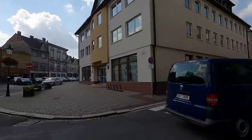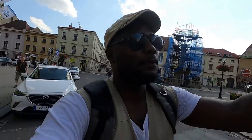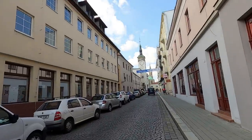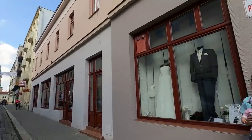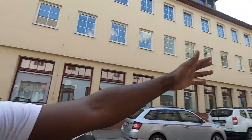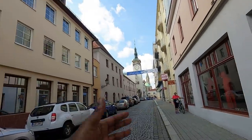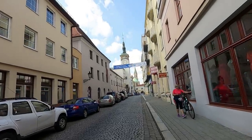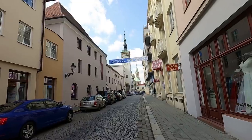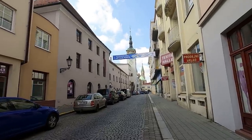Let's go. All right, so straight ahead I'm going in the direction of a church. What's the name of this church here called? Svatý Mořic. Wow. So it's got like a nice big beautiful clock there, and it's got like nice architecture. We'll go straight down and walk and have a look, and we'll see. Wow. I think it's a baroque church.